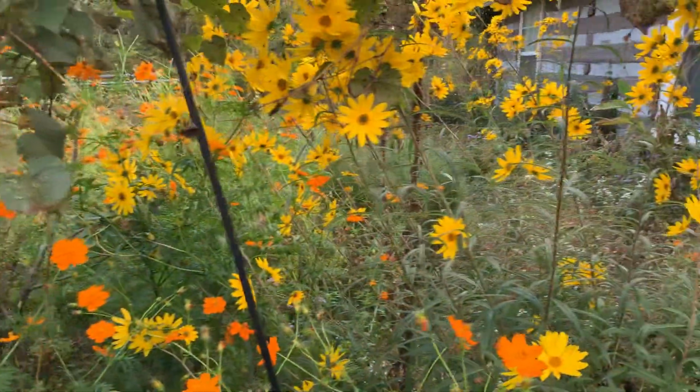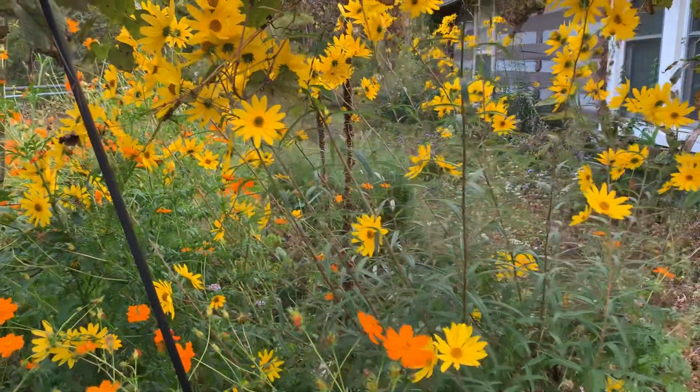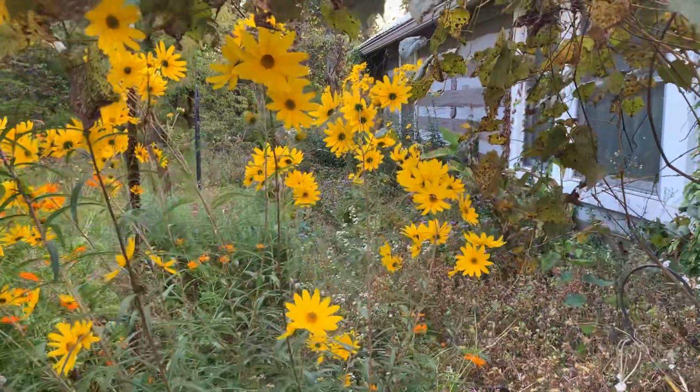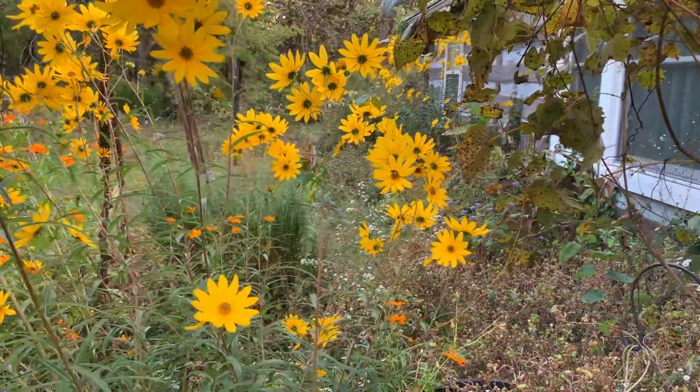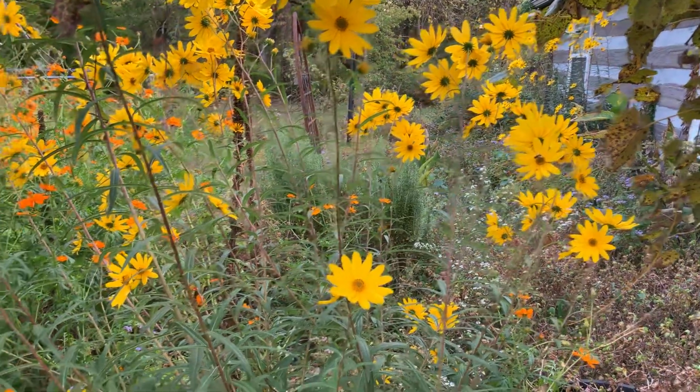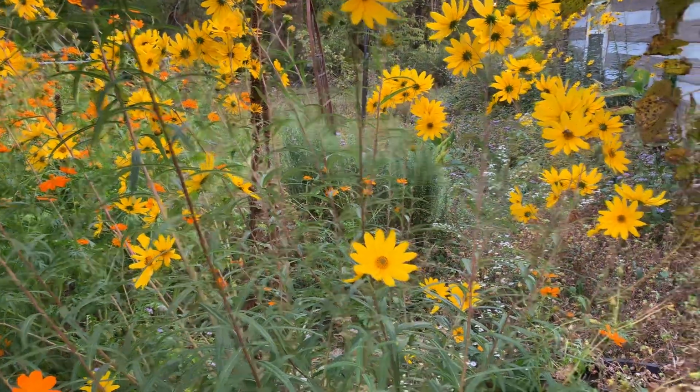We have a cold snap coming this week. I'm wondering if they can sense that and they're like, oh no, we have to get all the work done. But mostly I think it's just big yellow flowers. The orange flowers too, they pull in all these little guys.